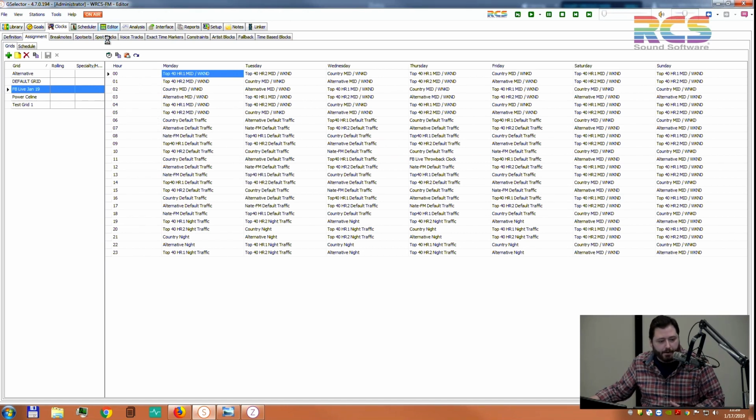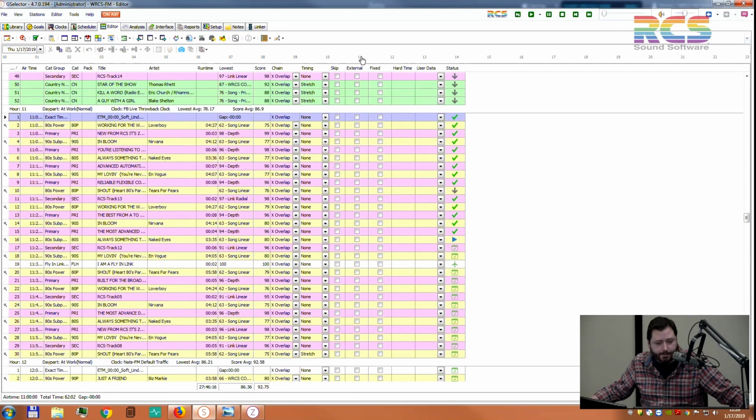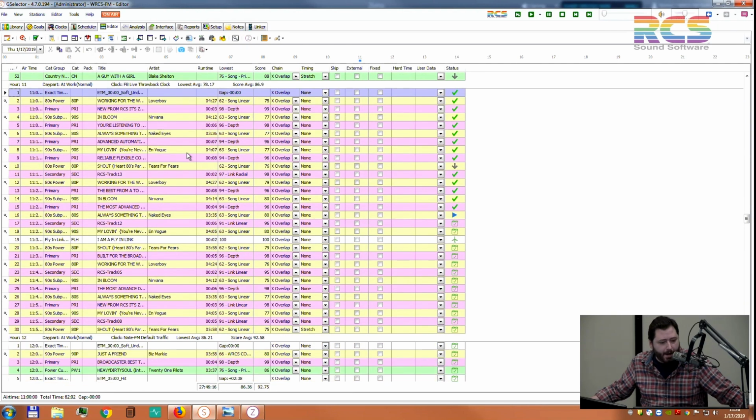If I jump into my editor, in fact, I could have just done my on-air button if I really wanted to, because I am live integrated with my Zetta. I can jump to my 11 a.m. here, and you'll see this is how it's formatted. These colors are all customizable. Just be aware you can do that as well.